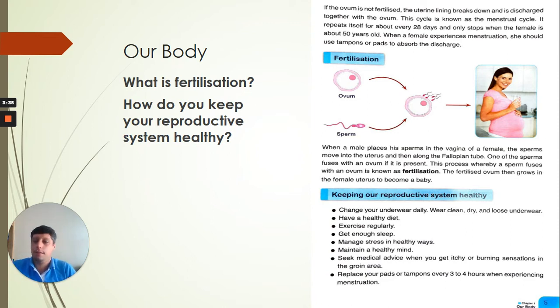So it's important that if you are stressed, you find ways to manage that stress and reduce it. Maintain a healthy mind. Believe it or not, your mental capacity actually plays a part in your reproductive system, and that goes back to the stress as well. Seek medical advice when you get itchy or burning sensations in the groin area. If ever in your groin area, in the pubic area, it becomes itchy, or when you go to the bathroom you get burning sensations, you should seek medical advice immediately. And replace your pads or tampons every 3 to 4 hours when experiencing menstruation. This is for girls. When you're going through the menstrual cycle, you should replace your pads or tampons every 3 to 4 hours to maintain a healthy reproductive system.